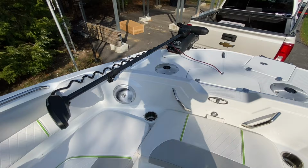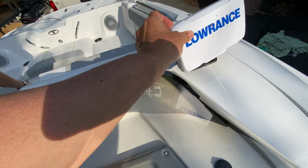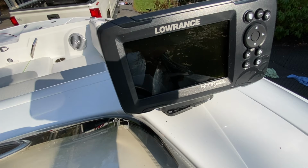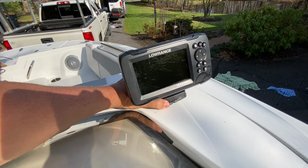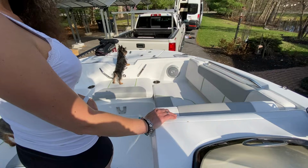So, let's move on to the rest of the boat here. Let's take a look. We've also got this pretty awesome Lowrance, and this pops right off, and you'll see here that we've got the Hook Reveal right there. So the 5X, pretty nice, and it's a pretty sweet setup. You can swivel it a little bit, depending on the angle you want, and this is all mounted, all set to go. That's a pretty sweet setup overall. You can see our Gypsy is ready to go, and she's the captain of the boat over here.